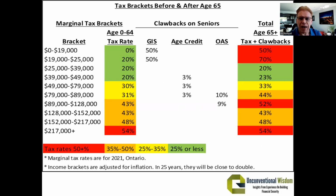Now, I told you I was going to show you the tax brackets. So these are the marginal tax brackets. So if you have this much income, you pay this amount of tax. So the first 19,000 is tax-free. This is when you're under age 64, under age 65. The next while you pay 20%, and then some you pay 30%.